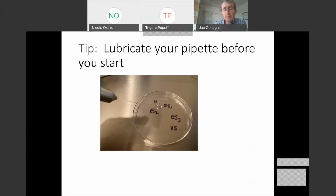All right, next tip that I have for you, and again, this is something very simple. When you are doing a vitrification or a warming procedure, you should lubricate your pipette before you start doing anything, right? Now, what do I mean by lubricate your pipette? So in this picture that you see right here, I'm actually about to start an egg vitrification procedure. So I've made a drop of my handling medium, I have a drop of equilibration solution right here, and I have a drop of equilibration solution right here. And in the egg vitrification procedure, we're going to be merging these drops together, right?